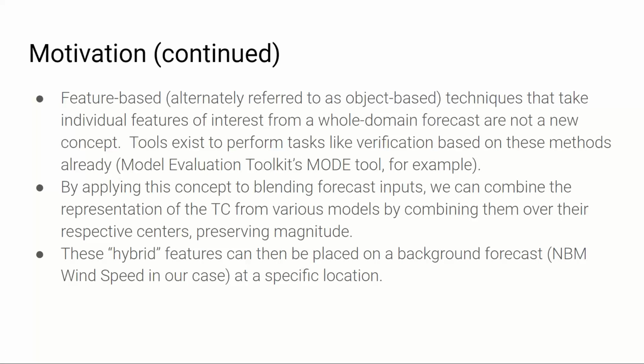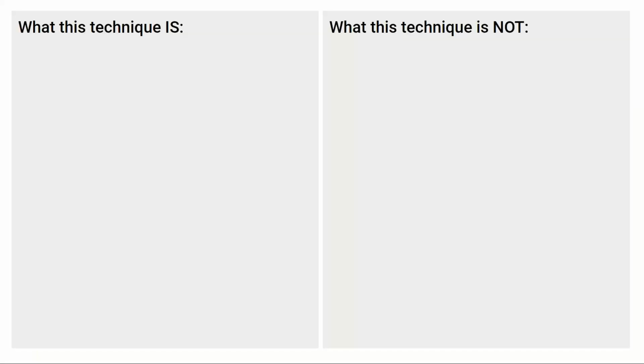Additionally, these hybrid features that we've created can be placed back on the background forecast, in our case, the National Blended Model's wind speed, at an agreed upon location.